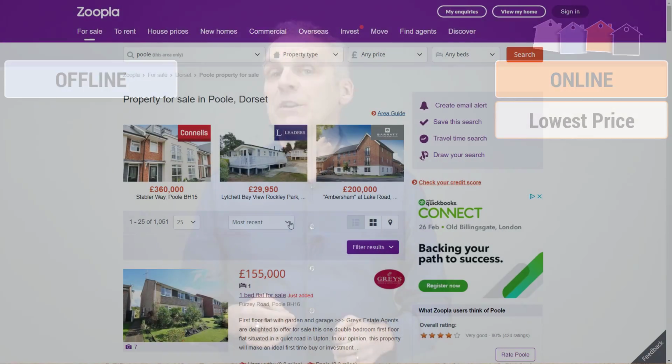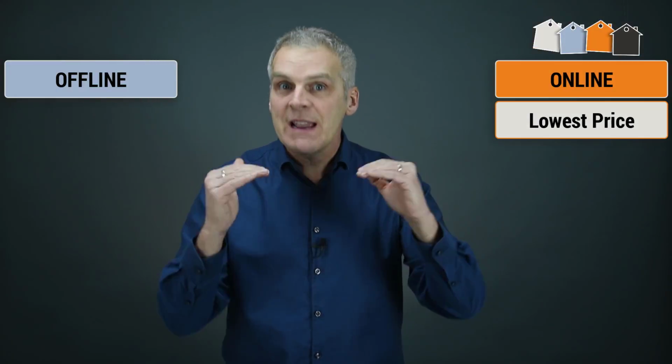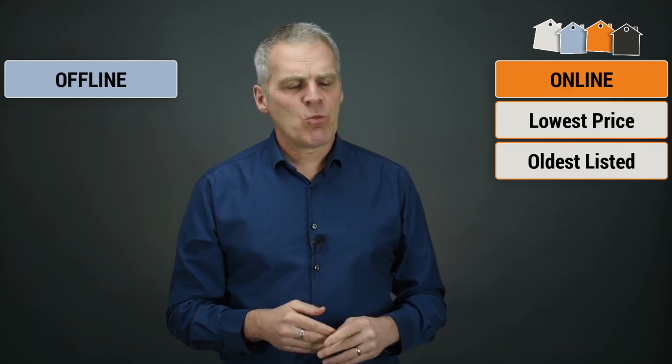And if you're using Zoopla, you can also sort by most reduced, which really can highlight some fantastic opportunities, some fantastic properties that have maybe really stepped down in price. Sort by oldest listed first of all. Why does that help you?